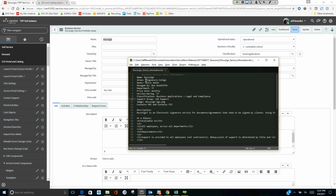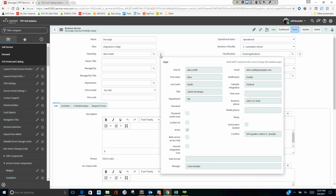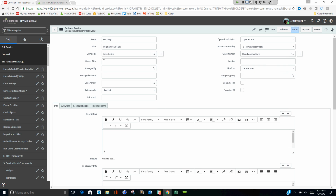I'm going to copy and paste some of this so you don't have to see me type, but I've got an alias. I'm going to put a couple alias values in here. I'm going to assign an owner to this. And I can adjust the owner's title, but if I don't, it's going to use what's on file within the user record for that user. I'm going to say this is managed by an individual, and managed by our IT department.